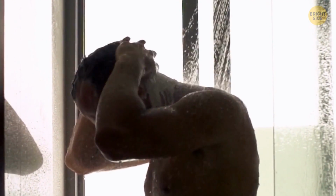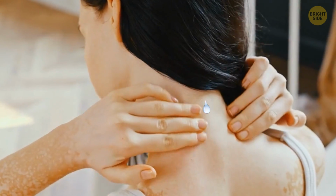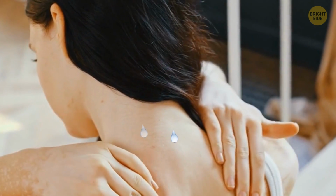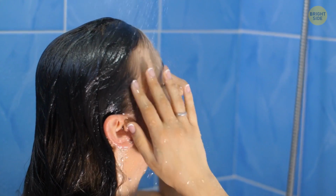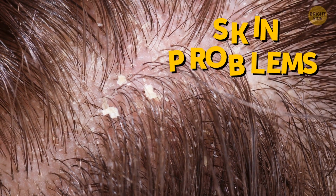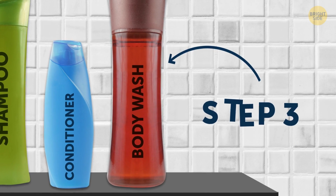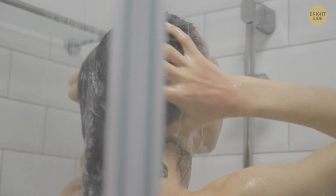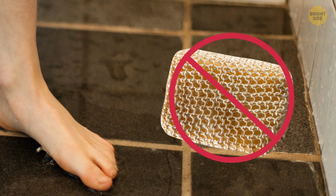Another thing most people forget about is washing the back of the neck. This body part can sweat a lot, especially if you have long hair that covers it. Opt for washing your hair before moving to your body. Hair conditioner that isn't properly washed off can cause skin problems. So first, wash your hair, apply the conditioner, soap yourself up, and then rinse off the conditioner and body wash at the same time.